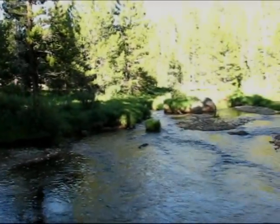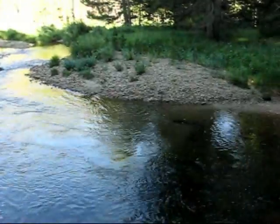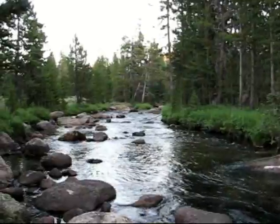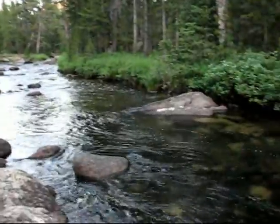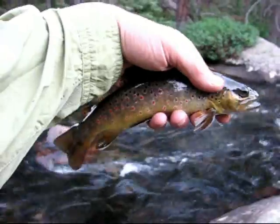It's early August 2008. Here's Big Sandy River near the trailhead. This is my first night coming in. This is all mine. And here's what's in here.